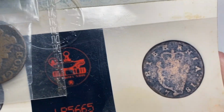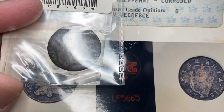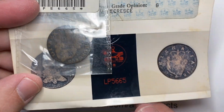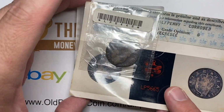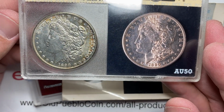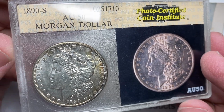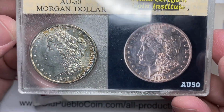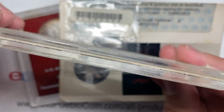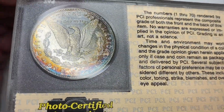Then of course you've got the coin in the insert with the photo, and you can kind of see over time how grading changed. There was a time when a lot of guys really felt like the photo was what the collector was looking for, and then eventually they started to do things that are combined. This is actually Photo Certified Coin Institute, this 1890-S AU50 Morgan dollar, where they had the coin and the photo sealed in one holder, which was kind of a step up in the packaging and the way they were doing things.